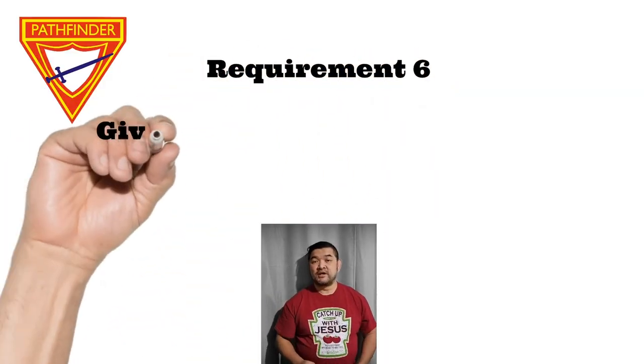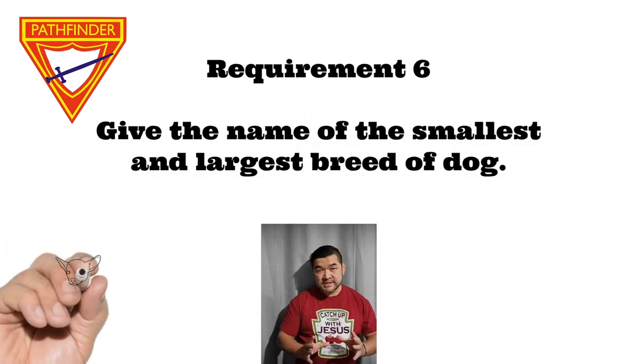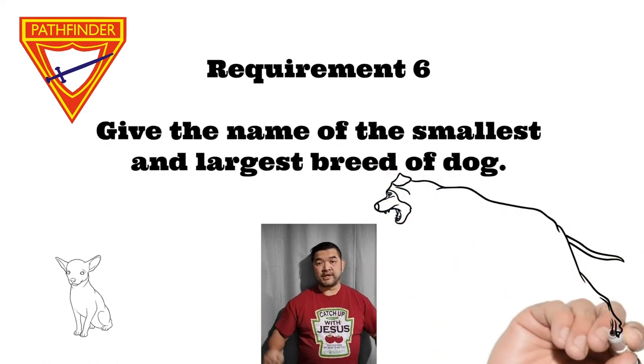All right, Pathfinders. Requirement number six. Give the name of the smallest and the largest breed of dogs.